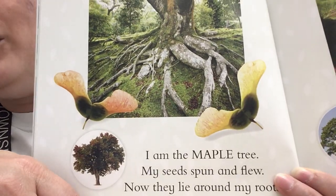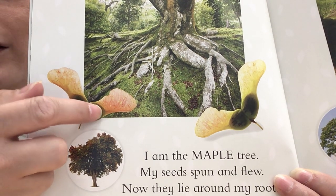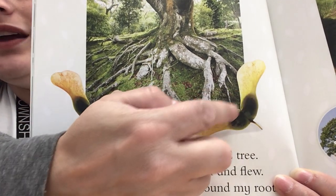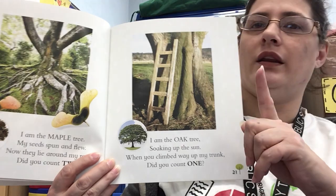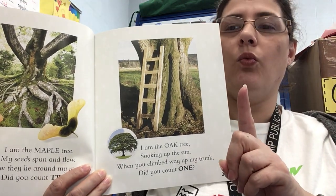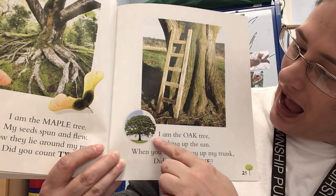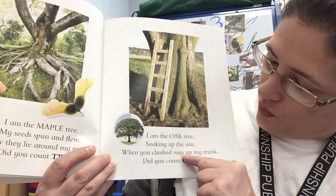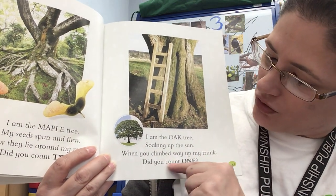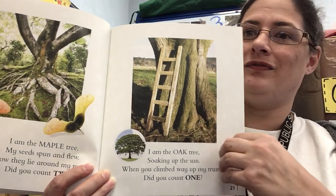But in each of those seeds, how many seeds are in there? There's one and two in this one, and one and two in this one. And what was the one? One big what? Trunk. Yes. I am the oak tree soaking up the sun. When you climbed way up my trunk, did you count one? One trunk.